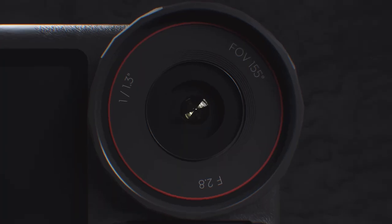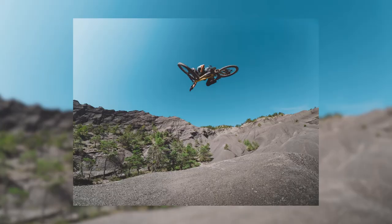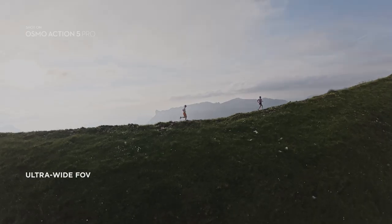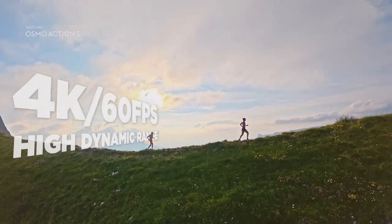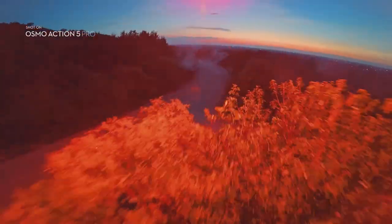Powered by an all-new 1 over 1.3-inch sensor, Action 5 Pro captures 4K at 120 frames per second and takes stunning 40-megapixel photos in burst mode, so you don't miss a thing. Boasting 13.5 stops of dynamic range, it excels in tough lighting conditions from day to night.